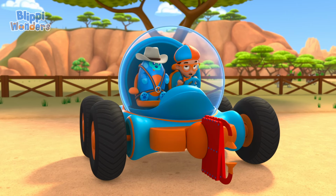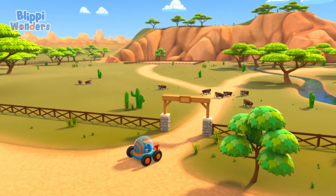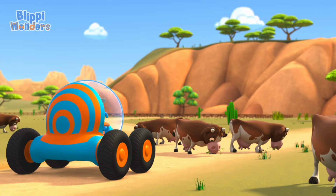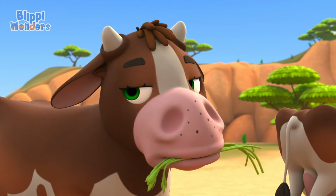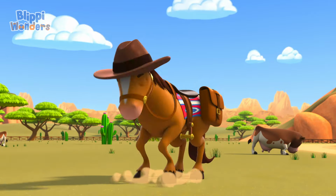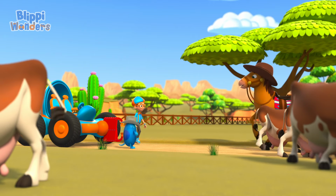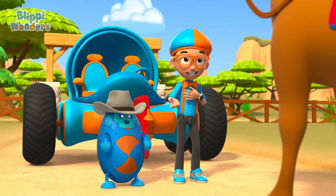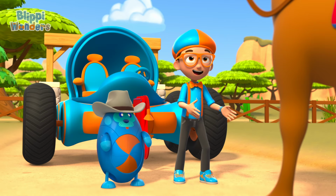The Blippi Mobile is ready for adventure. Hey, do you know any cowboys? Whoa there. Howdy, I'm Hampton the Horse. What brings you two down to the E-Fort? Hey, it's me, Blippi, and this is Debo. We're here to learn what it's like to be a cowboy.